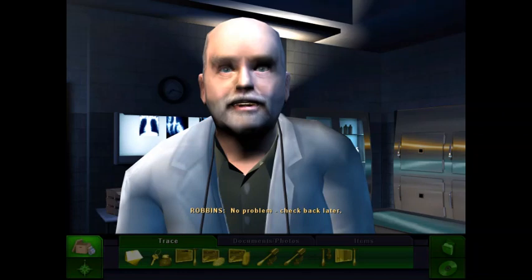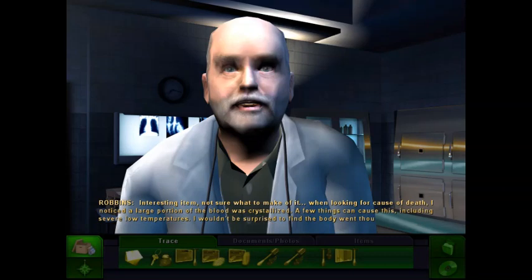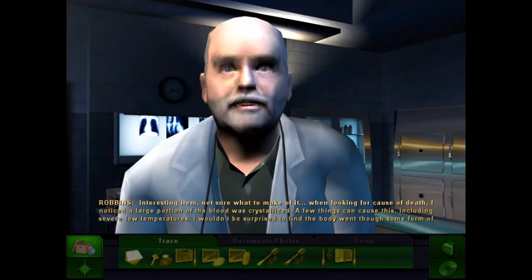Okay, so that's checking out all the tox reports. Interesting item. Not sure what to make of it. When looking for cause of death, I noticed a large portion of the blood was crystallized. Few things can cause this, including severe low temperatures. I wouldn't be surprised to find the body went through some form of freezing.